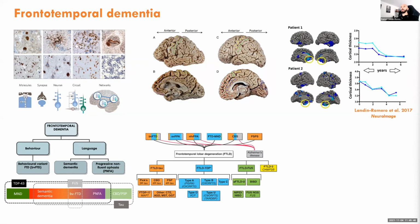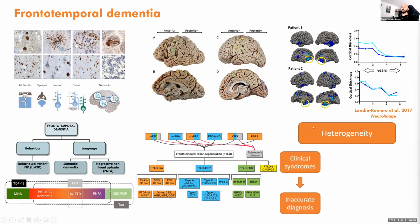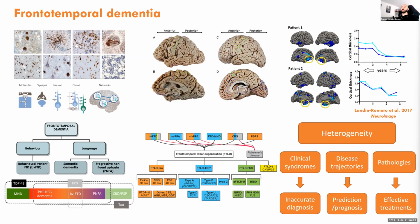And to make things even more interesting, neurodegenerative disease is progressive. That means that even within the same syndrome, we will often see people that show distinct epicenters of atrophy and incredibly divergent trajectories of brain atrophy over time. So to summarize, the main word to focus on here is heterogeneity. We have massive heterogeneity of clinical syndromes, which is preventing the accurate diagnosis in vivo of the disease. We have heterogeneity of disease trajectories, which is limiting our capacity to predict and have an appropriate prognosis of the disorders. And we have heterogeneity of pathologies, and therefore this is limiting our capacity to develop effective treatments.